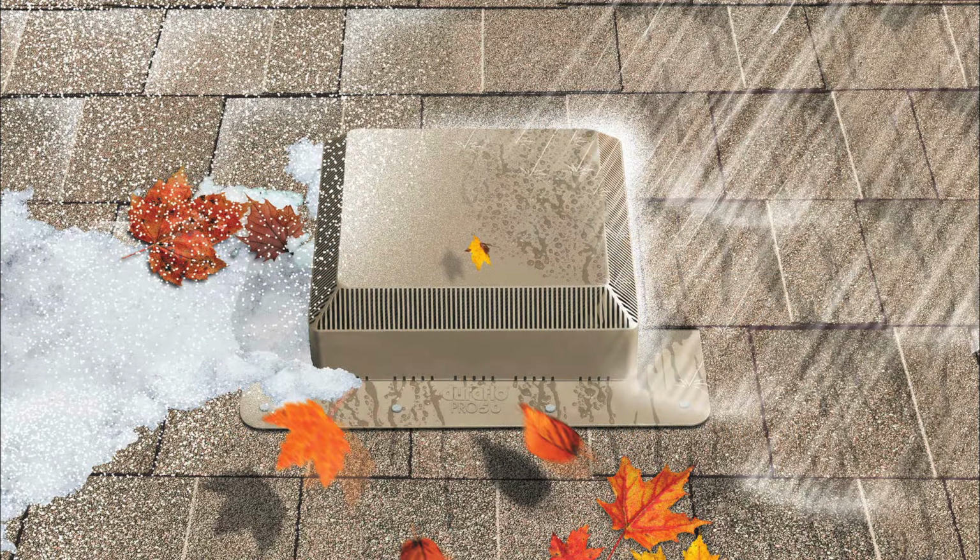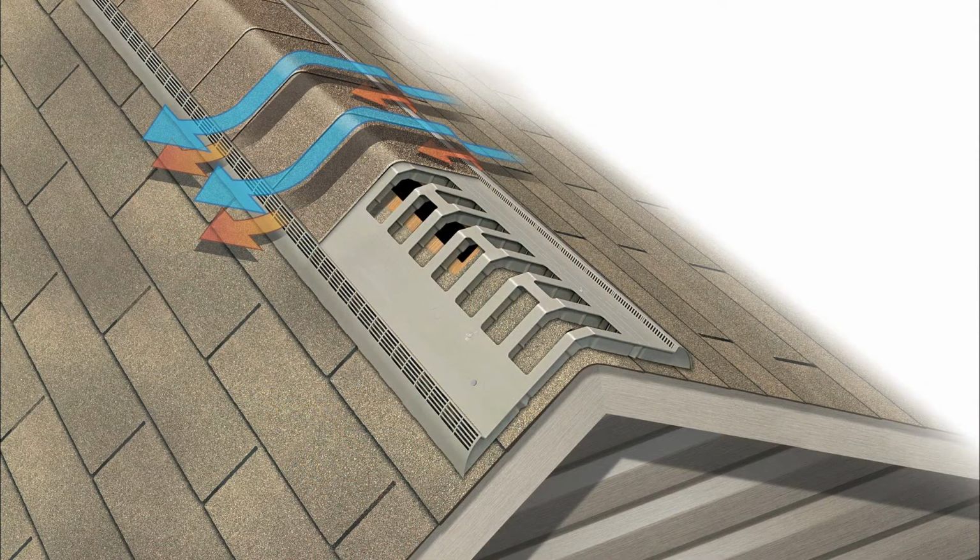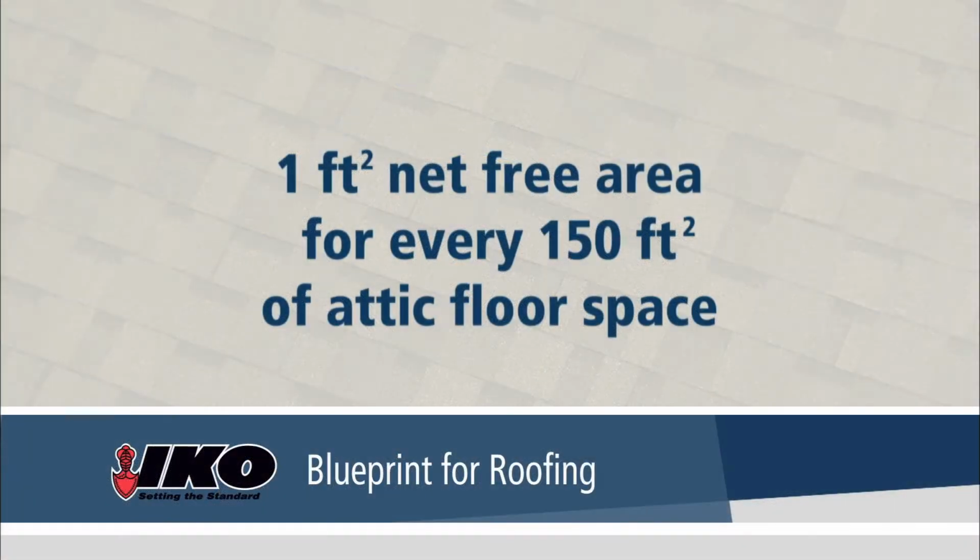Louver and vent openings should not be covered during the winter. Eaves or soffit vents should not be blocked by insulation. There are several venting products on the market today that will work well at the ridge of the roof. Ask your local distributor for more information.